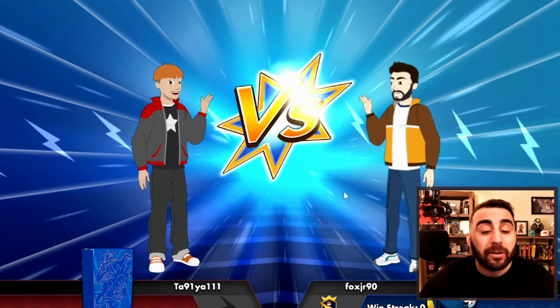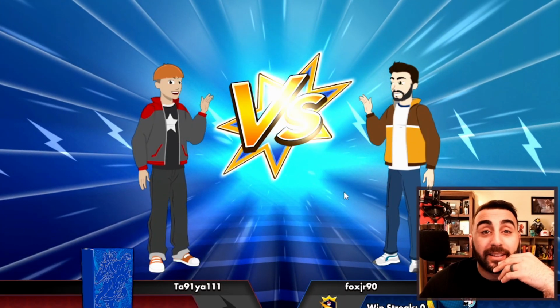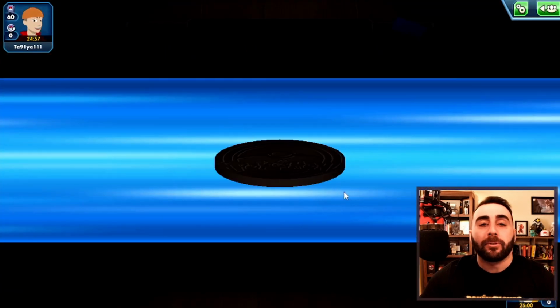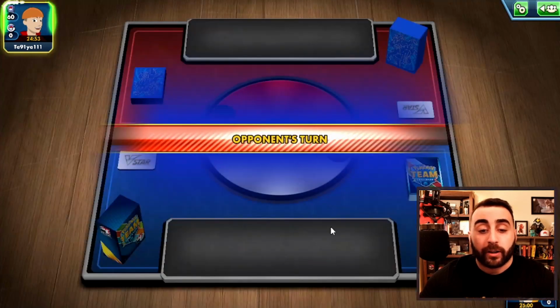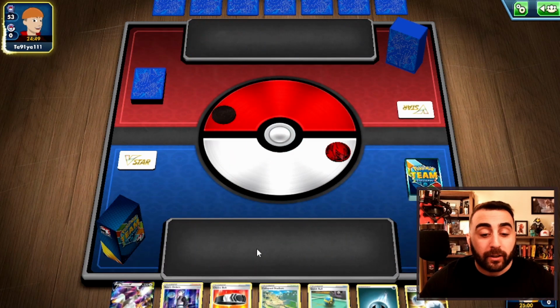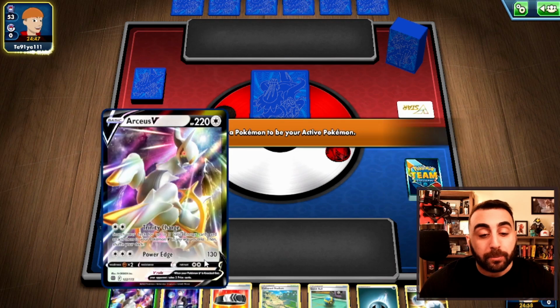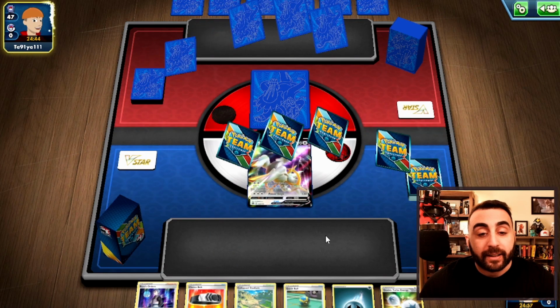Going into game number one, and if this is a Rapid Strike, like an actual Rapid Strike deck, I'm going to be real upset. Now, not to say that we can't win, but Rapid Strike's Gale Thrust will knock out an Arceus V-Star in one hit, unless we have a Choice Belt on there. But we do get to have the Arceus and the Double Turbo Energy, which is really nice. We do have a Quick Ball, so we can get a Gengar into play.